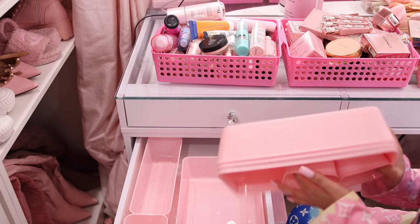Okay guys, so we are done with all of this. So now I'm just going to organize my brush cart and we will be done, guys. Here is what my brush cart looks like. These are the organizers I got for this to replace the solo cup. So I guess we can start there. So two of those fit perfectly on there. It is so satisfying. So I'm separating them between eye and face brushes, kind of.